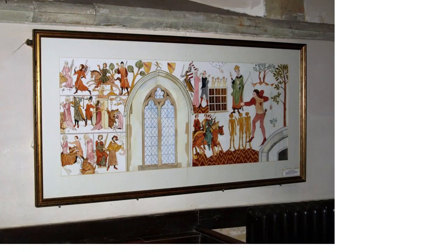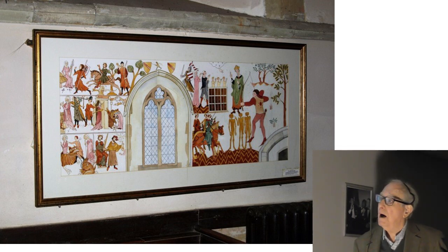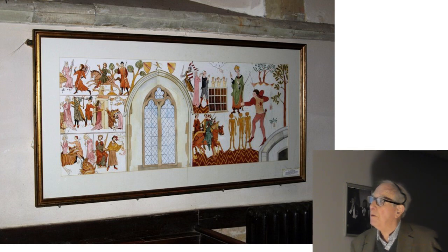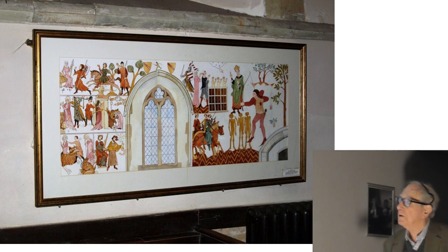Then next one, please. So in 1993, I got an expert, an art historian, to paint a picture of what the wall paintings would originally have looked like in their original colours. And so on the left is the story of St. Margaret. On the right, the three boys in the tub, and down here are the three skeletons, and there's an archer which we'll come to later.